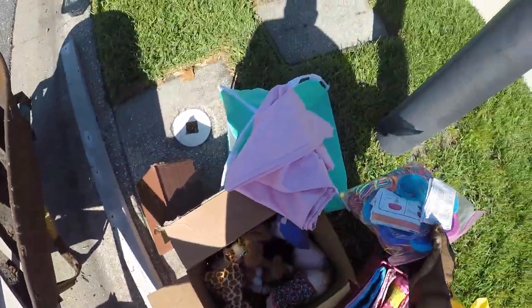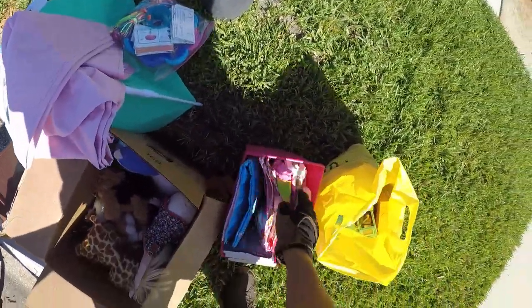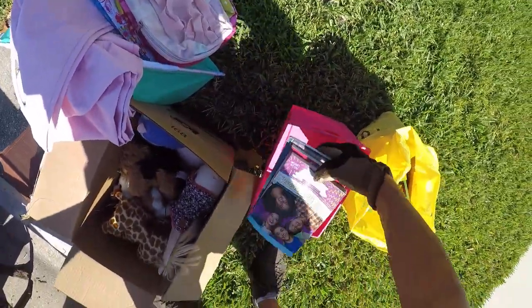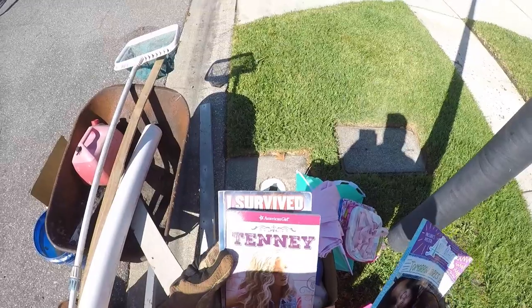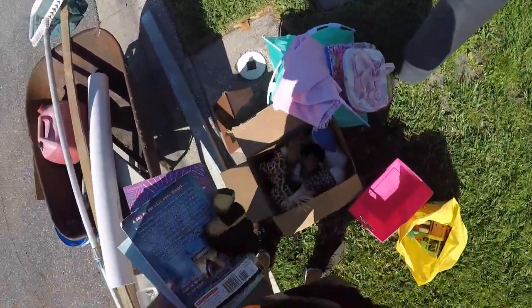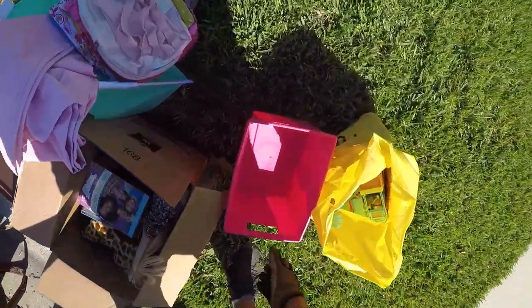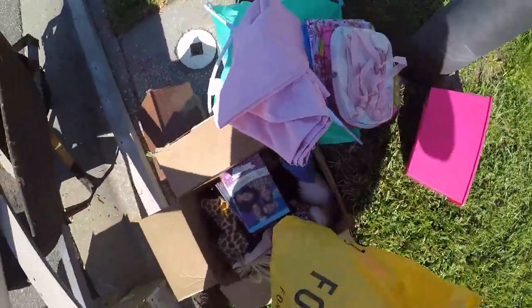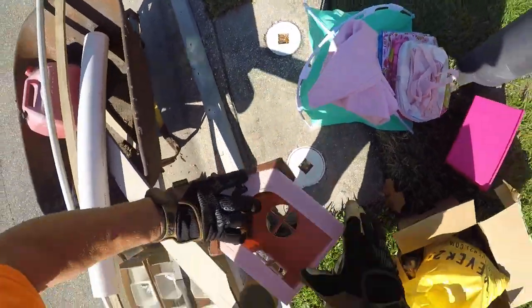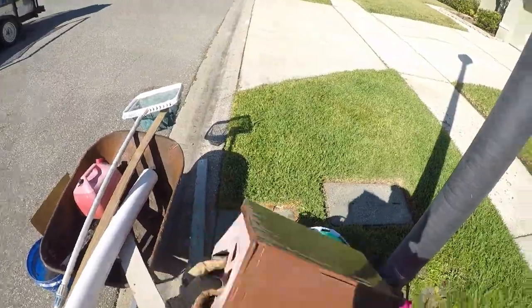I don't want that though. I don't want those either, I don't think. I survived the bombing of Pearl Harbor. It's probably a library book. I don't need any pink guys. What is this? That's probably the horse's house. It's a horse garage with a dog bone on it? Nope, maybe not.